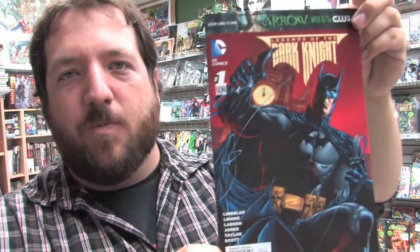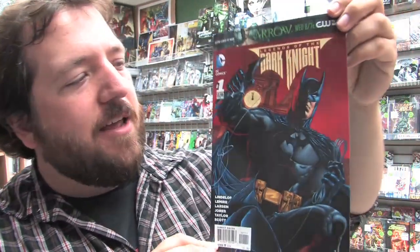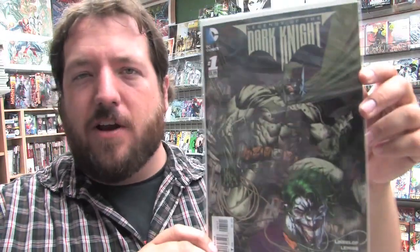Swamp Thing issue 13 is part 1 of Rot World, the Green Kingdom. And Animal Man issue 13 is part of Rot World, the Red Kingdom. Legends of the Dark Knight issue 1. This was previously a digital only comic that's now making its appearance in print. This is the regular cover. Here's the Legends of the Dark Knight variant.